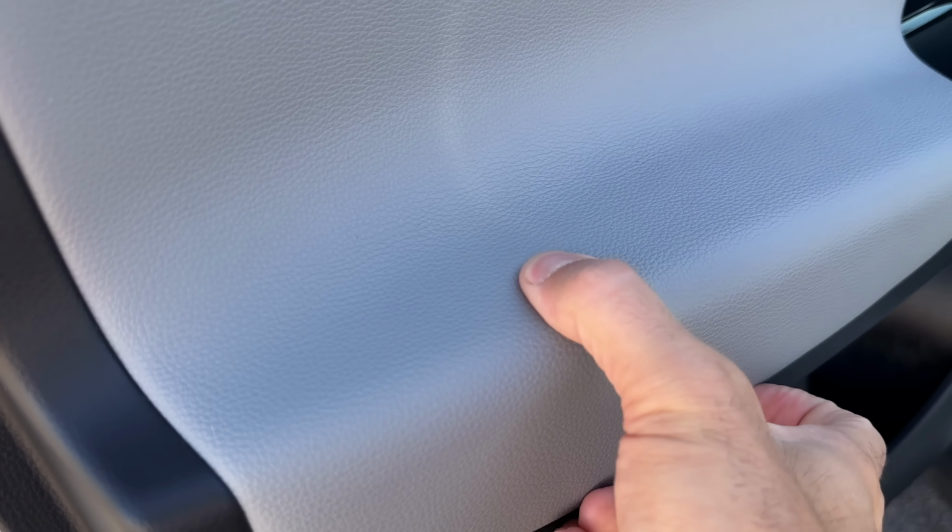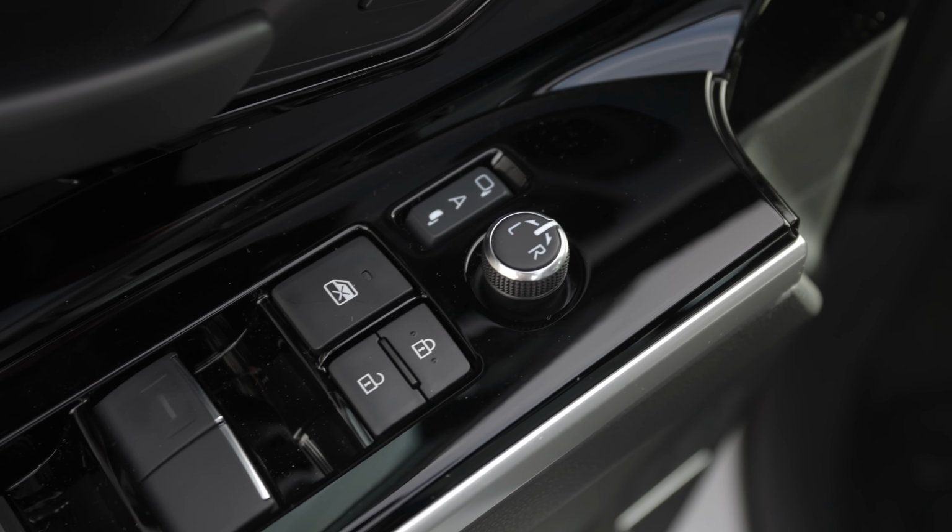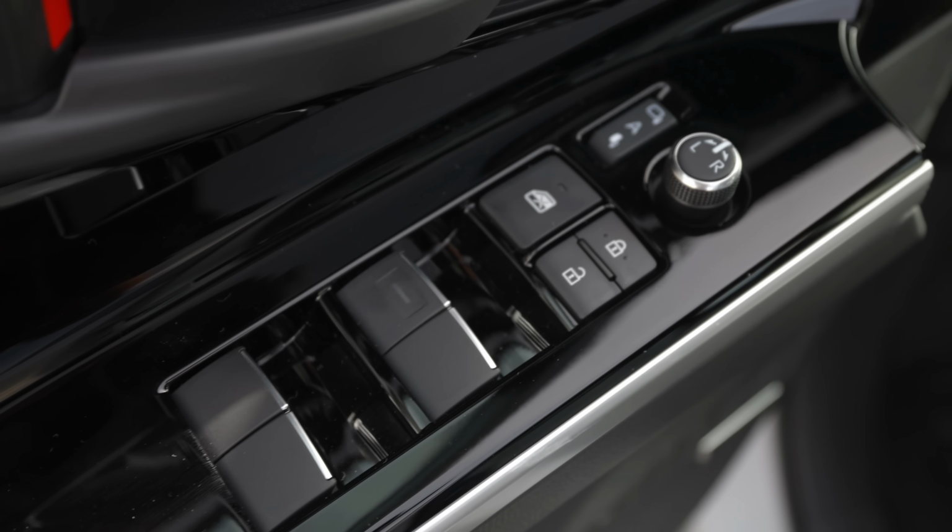So onto the interior of the car, you have some nice leather here. This is nice and soft, kind of where your elbow rests. I don't like the piano black, but maybe some of you do. I'll leave that up to you guys.